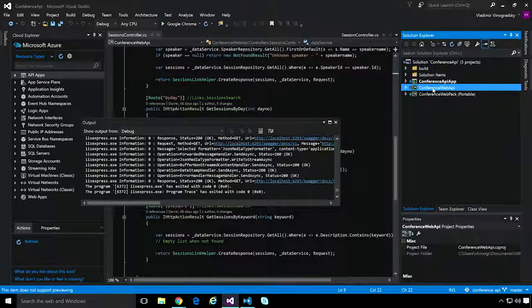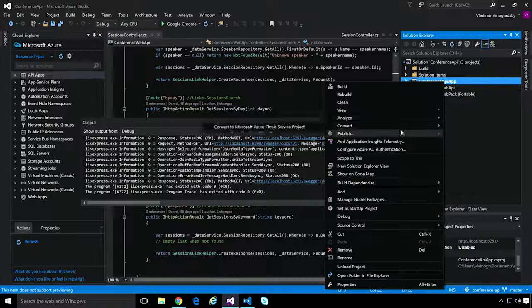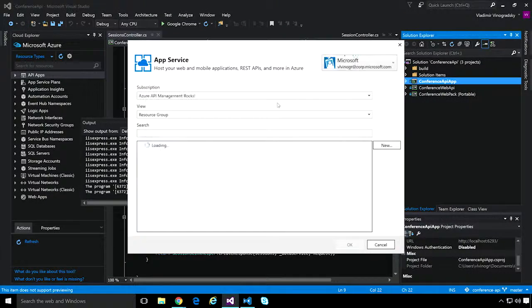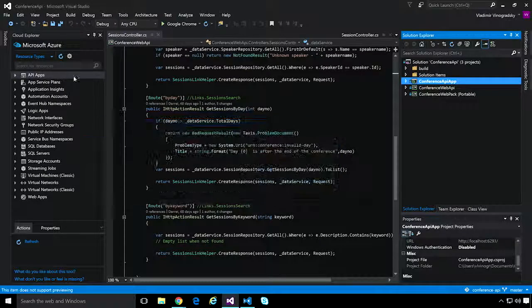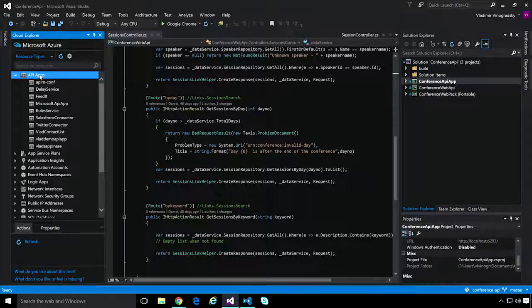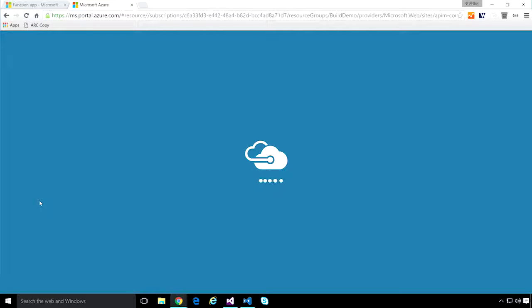So we have pretty good tooling around APIs. For example, right here from Visual Studio, you can publish this API into app service. To save some time, I already have the APIM conf API published into app service, into one of my subscriptions. You can also see that API running in Azure on app service right here in the API Apps collection in Cloud Explorer. And what's more, you can actually do basic management operations for it. It's great work by our Web and Azure Tools teams. So let's go and look at this API deployed and running on app service. So let's click on this.